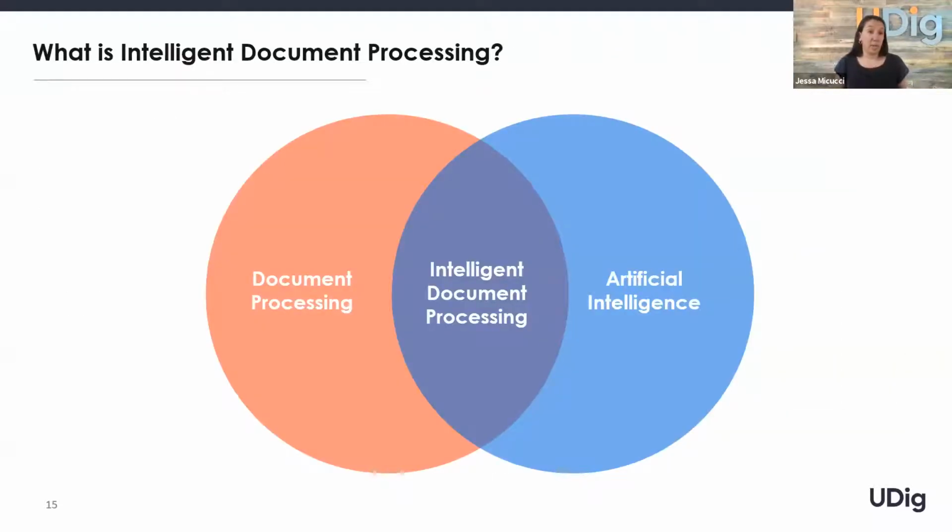So let's take it a step further. Intelligent document processing is a smarter way of processing your documents and taking away the manual workload from a human, which allows them to focus on more value-added tasks. Intelligent document processing utilizes optical character recognition, or OCR, to look at a document and, based on a specific location defined by the user, can identify and extract that data.